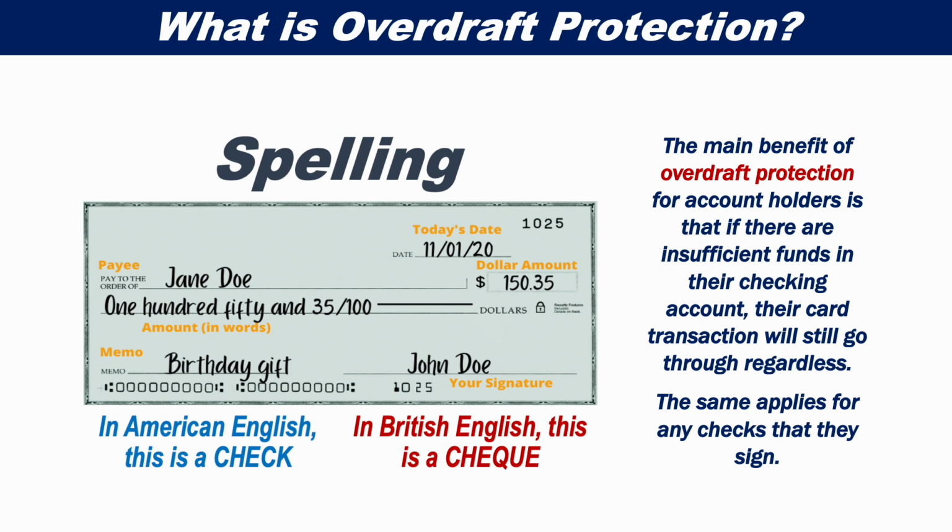The main benefit of overdraft protection for account holders is that if there are insufficient funds in their checking account, their card transaction will go through regardless. The same applies for any checks that they sign.